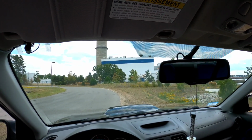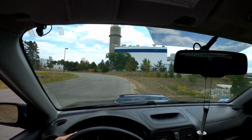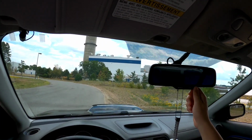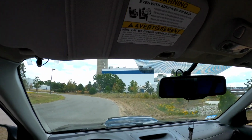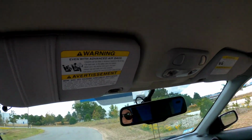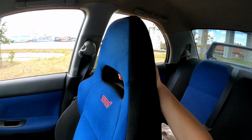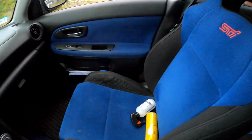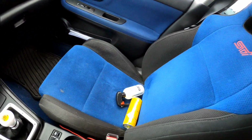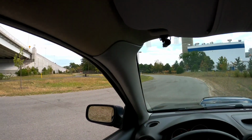This had the two options of the Innovate boost gauge and the automatic dimming rear view mirror with the compass, which you cannot see at all. It's just been baked to death in the sun. You will never know where you're going. Everything else is pretty clean. There's not much else I can go on about this. Otherwise, we just go for another drive.